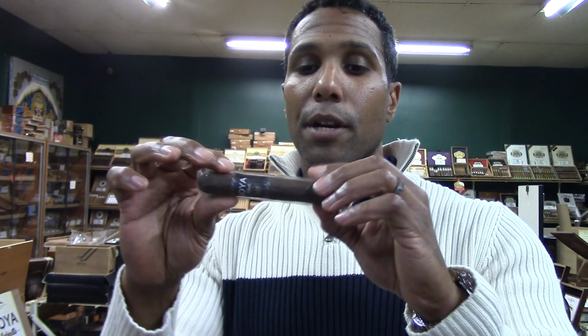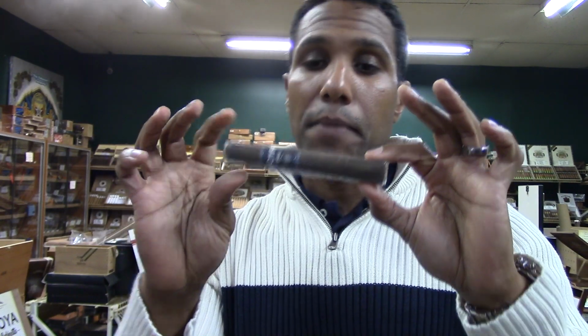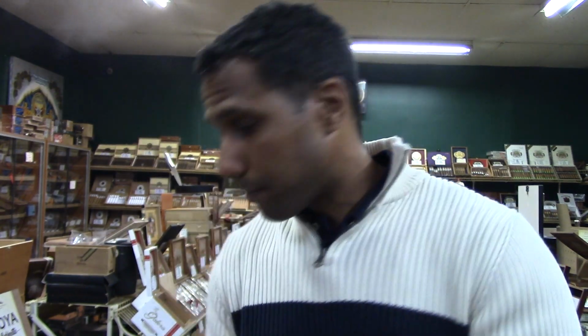Number two is a Robusto. Robustos tend to be a little bit wider and shorter than a Lancero. These are my favorite. This particular Robusto is a 50 gauge. 50 gauge, not too big, not too small, works great.